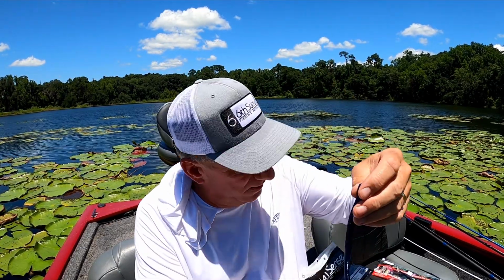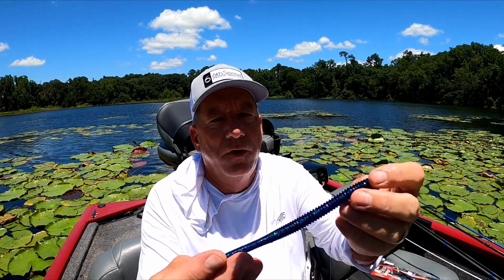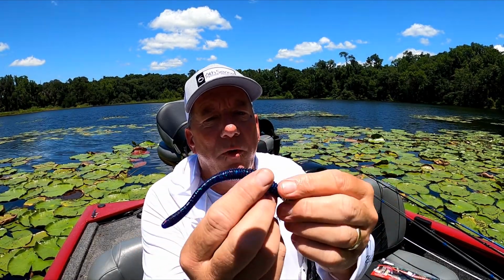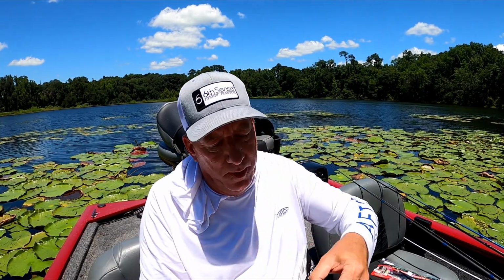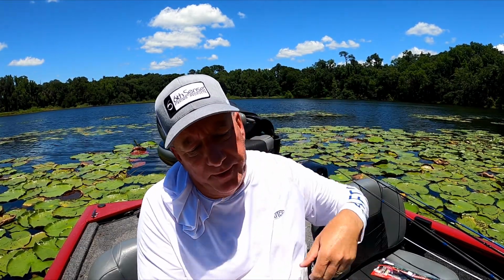See it? It is almost identical except for the shape and the way it works, but that is a tough worm. I used one worm the whole day. I caught a couple of fish, hung up in the lily pads a couple of times and still pulled back. I've only used one worm. That's a good, durable worm, but a lot of flexibility to it.